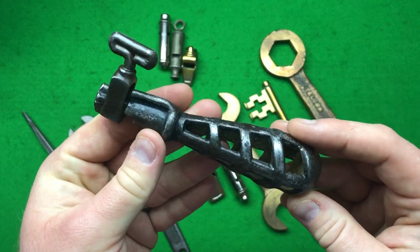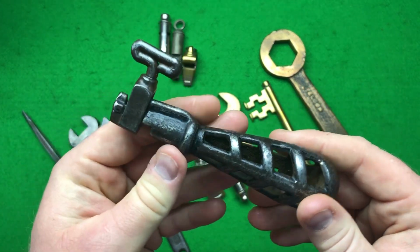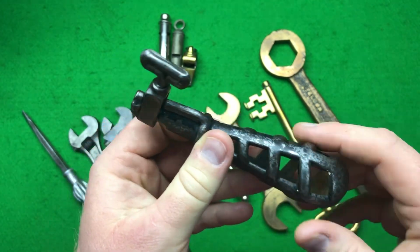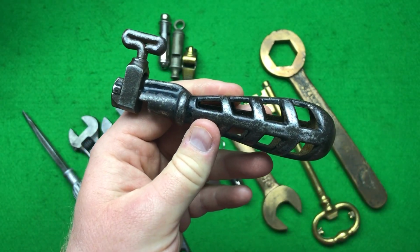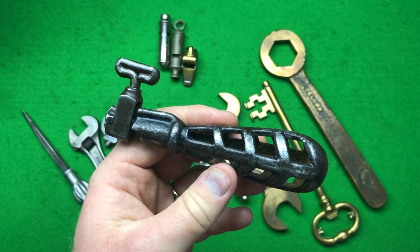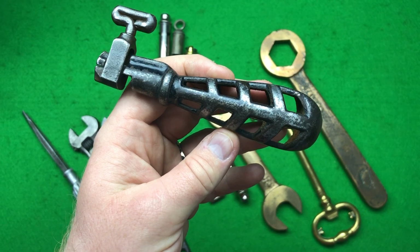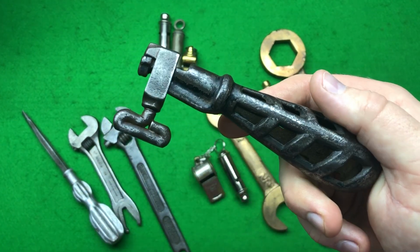Jim found it, and he offered the seller £20. I think it was free postage. Offered him 20 quid and said, would you take 20 quid? And the seller declined his offer. So he said, Ben, it's a bit out of my budget. I don't want to pay any more than £20. So do you want to have a go on it?